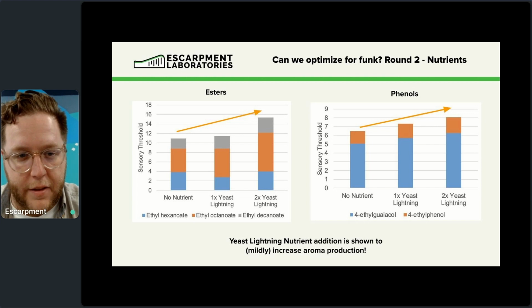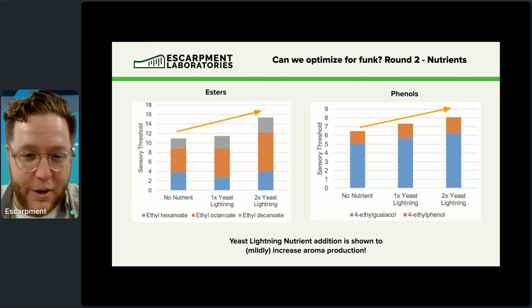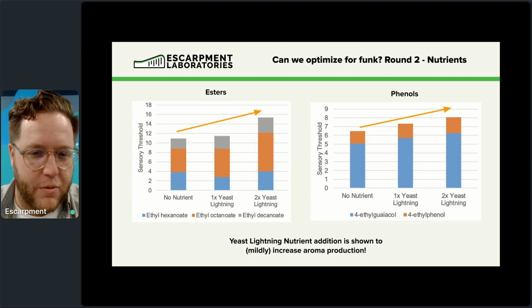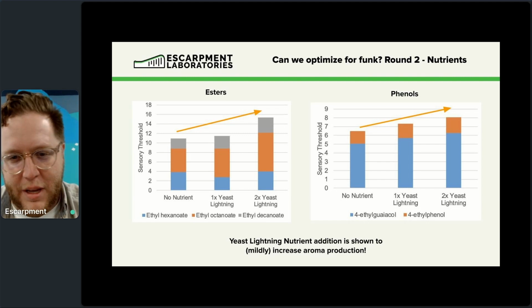So adding the Yeast Lightning in this case, that's not the primary reason most people use Yeast Lightning, but it's an extra bonus that not only is it going to help you with performance in your hazy IPAs, but it's also going to help you bring more flavor from your Brett. So really cool to see that.